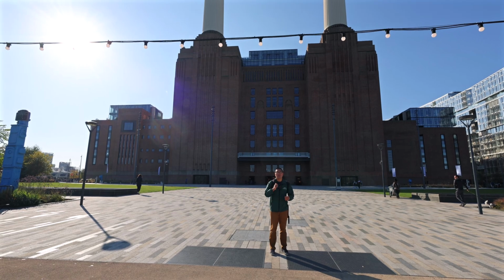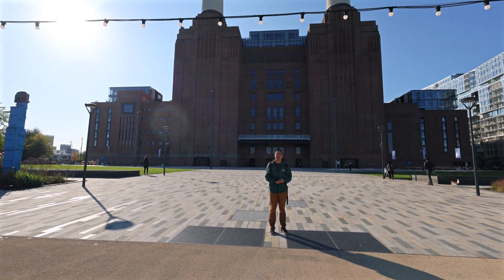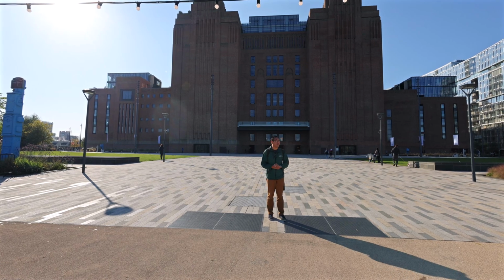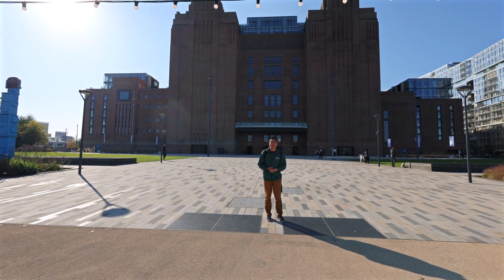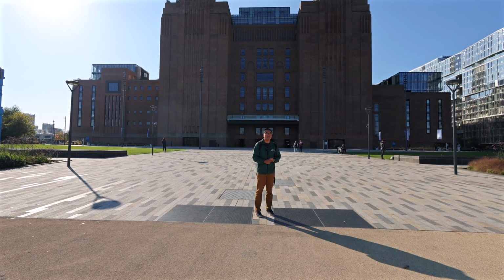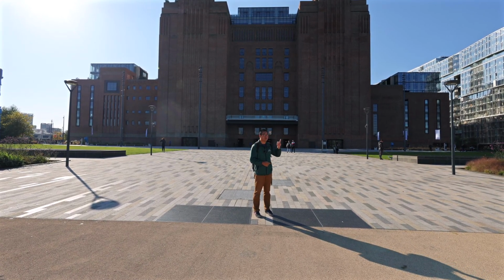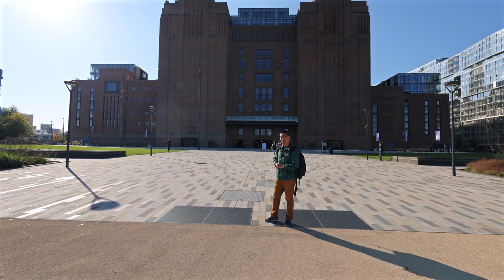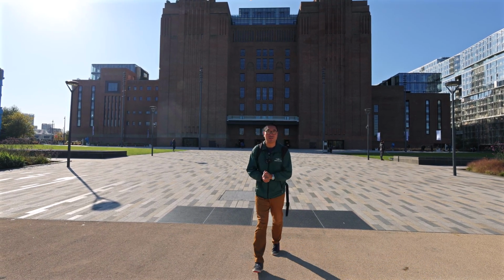Okay guys, behind me is the Battersea Power Station. It used to be a disused power station, left pretty much abandoned for many years. But recently it has been turned into a luxurious shopping centre, and you can see there are flat new builds all around the area. It's very, very pretty. So we're going to go and see what the shopping centre has to offer.